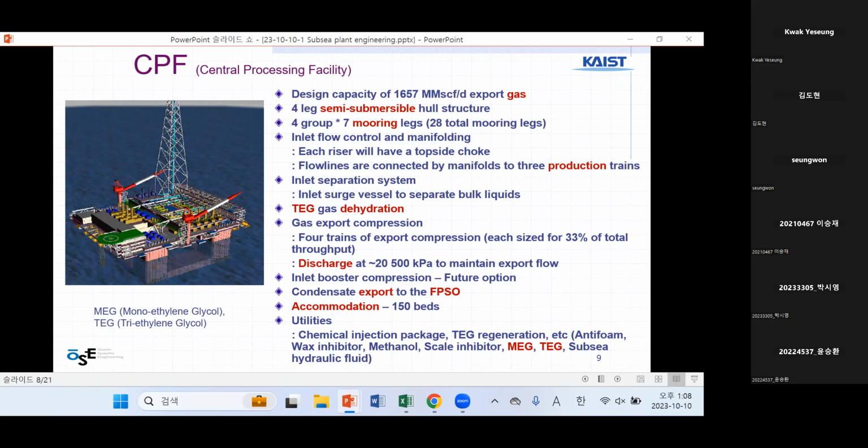There is a topside choke, a connection to the topside, and flow lines are connected by manifold to three production trains. Separation. Some separation of oil and water or mud. That is the main function of this CPF. Inlet storage vessel to separate bulk liquid, and TEG gas dehydration. Water is dehydrated. Water is separated out. TEG is triethylene glycol. MEG is monoethylene glycol.